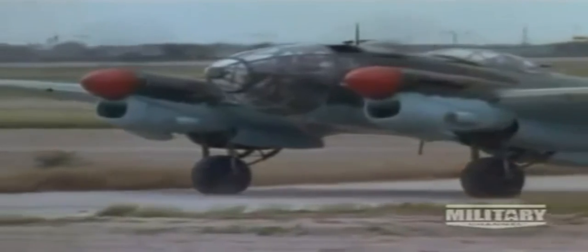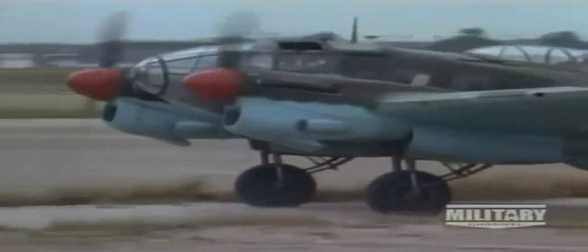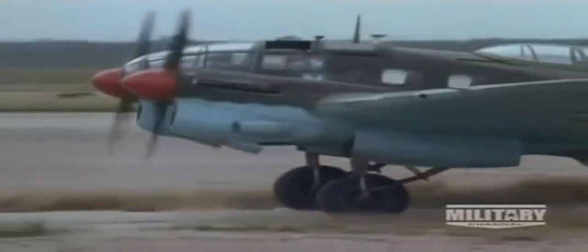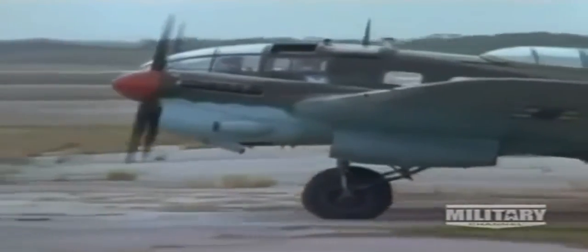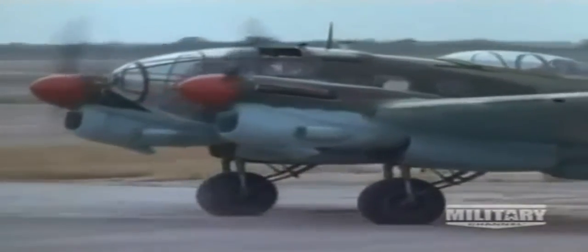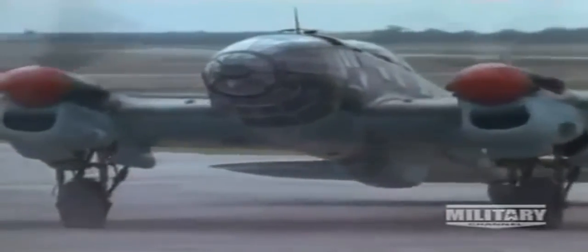Conceived in secrecy because of the constraints of Versailles, the 111 only briefly fooled the world when it was first put forward as an airliner. Its real purpose was clearly that of a medium-range bomber to support Hitler's blitzkrieg across Europe. Together with the Dornier and Junkers designs of similar proportions, it did its job, and did it well. But it never succeeded in filling the role of the long-range bomber, whose importance Weber had predicted. The Heinkel 111 will be remembered as the secret bomber.